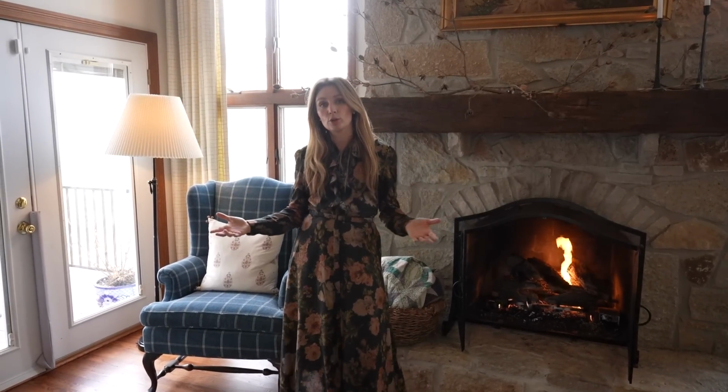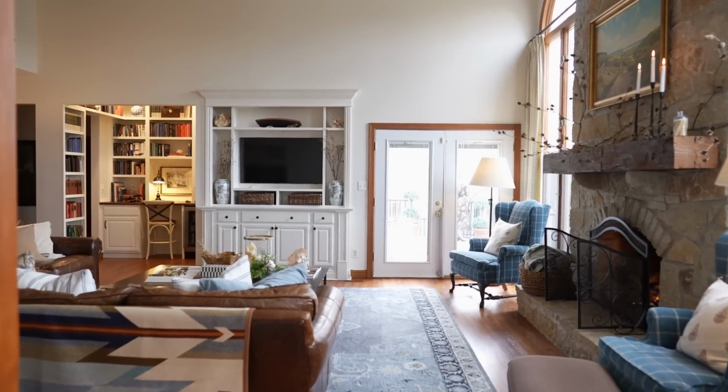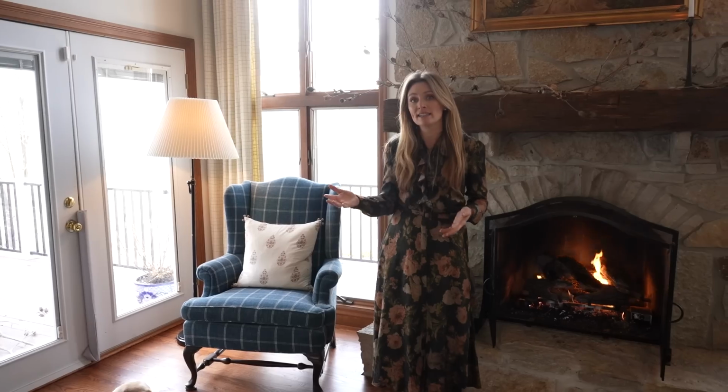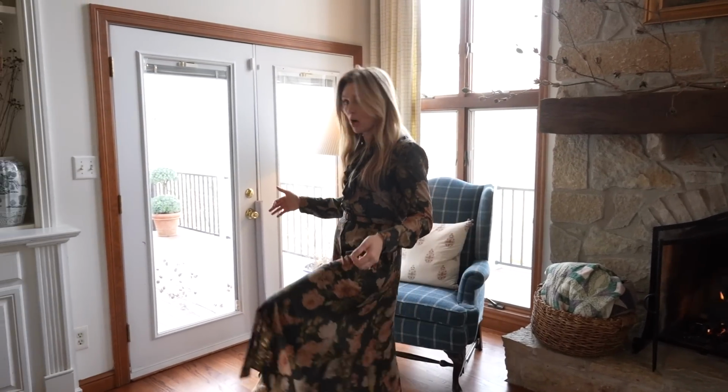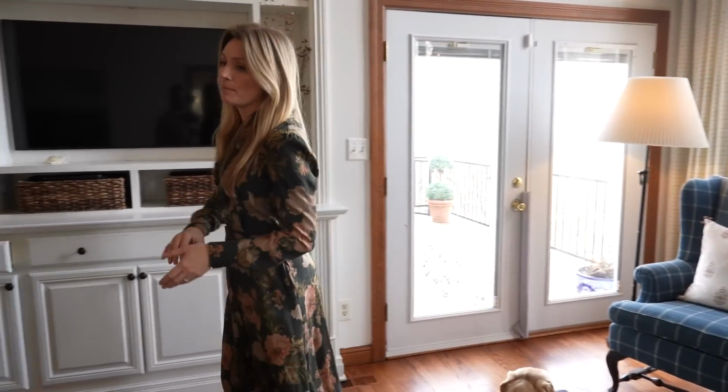So it can be really difficult to design a large room like this. Where do I put my seating, and how do I create good walkways? In our last house, I had to figure that out. We had a really large room similar to this. I mean, I hop over the dog. And I had to do a lot of trial and error to figure it out.